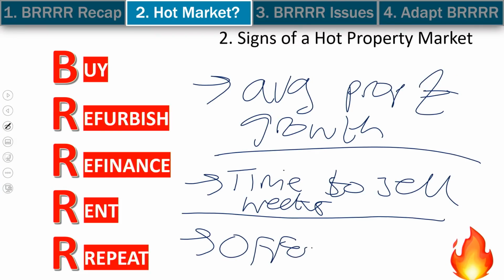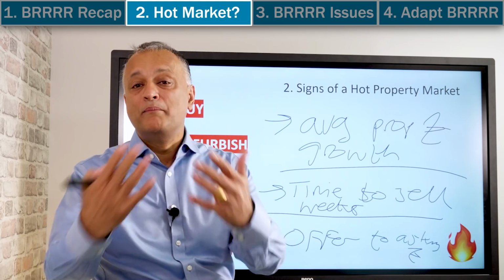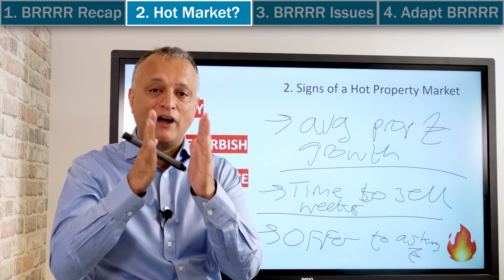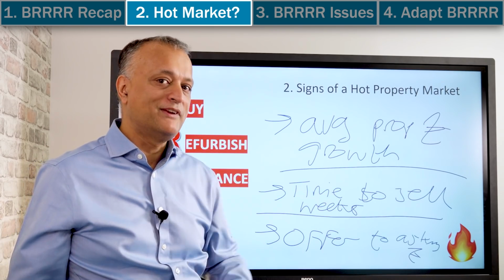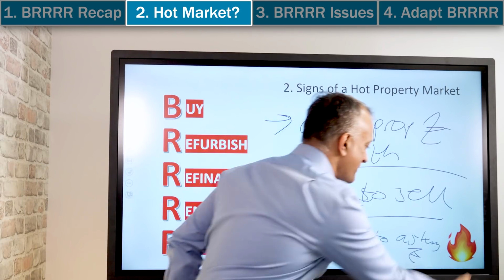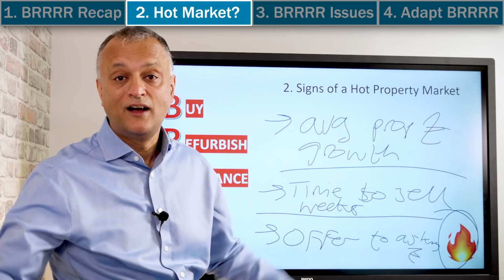The other indicator to look out for is the offer to asking price differential. What happens when the market is not booming? People ask a certain amount for a property and they offer a little bit less. What happens in a hot market is that differential squeezes right the way down. And again, both these sort of figures and indicators, you tend to get published by the property portals like Rightmove and Zoopla. So keep an eye out for these sort of indicators to determine whether the property market is on fire. And it is on fire right now. All these indicators are demonstrating that.